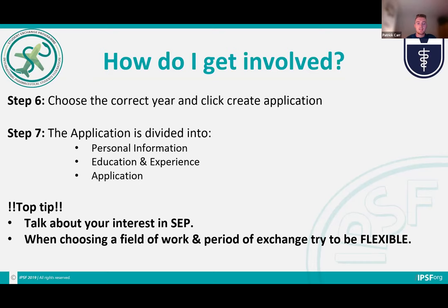With the last part then, here is where you state your preferred countries that you'd like to visit, choosing your top three, putting the first one in order of interest, and also your preferred field of work. I suppose it's important to write your motivation in this section, just an interest in SEB. So just like a motivation letter, explaining the reasons why you're so interested in taking part in the student exchange program.